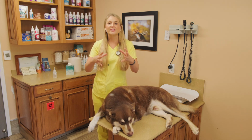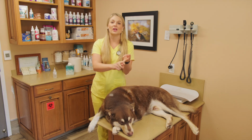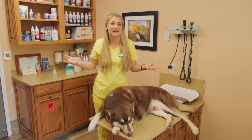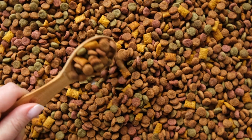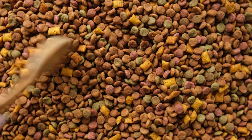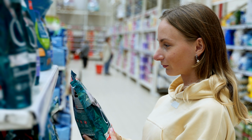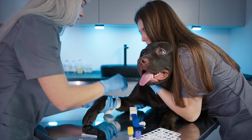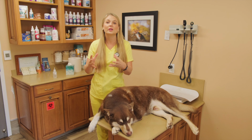Because that will save you visits on diarrhea, pancreatitis, stomach, random things, vomiting from eating a cheap diet. Don't go and buy some cheap food, I don't know, like I'm gonna make something up, but Fancy Feast for dogs. Don't go buy that thinking you're gonna save money because your dog might have blowout diarrhea. Then you're at the vet for $600 to treat diarrhea. Go and get them a quality food.